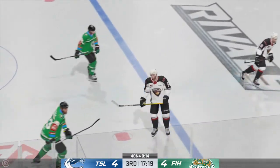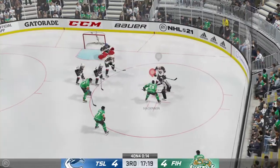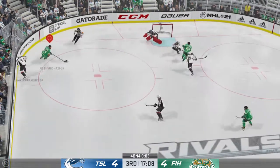The Canucks are being called for tripping. It's a tough penalty to take. You're trying to do the right thing. Unfortunately, you pull his feet out, you've got to go to the penalty box. San Jose's power play unit puts their hard hats on as they go back to work. Denies him with a save.